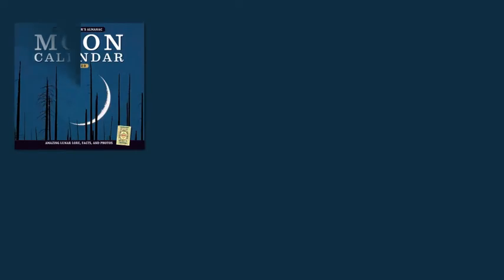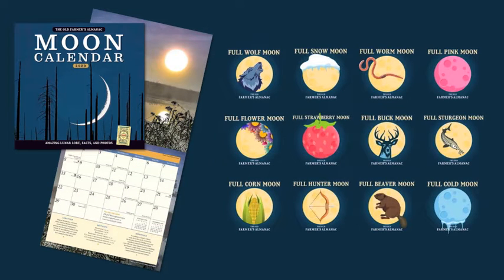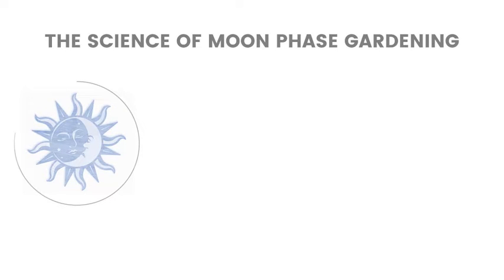Although the Farmer's Almanac has been printing a planting calendar based on moon phases for years, many home gardeners don't know they can reap the benefits of planting by the moon too. Lunar planting is the belief that phases of the moon affect plant growth, but why is that?